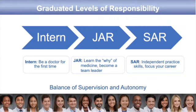And as you move into your JAR year, we want you to learn the why of medicine, spending more time appraising the literature and supporting our clinical decisions. And we also move you into a team leadership role here to learn how to lead a clinical team, how to make decisions as a team leader, and have more space for teaching and education. And then lastly, as you move into your SAR year, we really focus on independent practice, ultimately having you feel comfortable running an ICU, and help you focus your career on what's most important to you, whether that be diving into a particular disease type or doing global health, whatever is most important to you. You can focus on that during your senior development elective time.